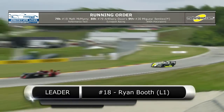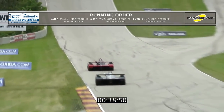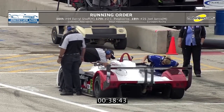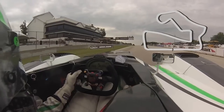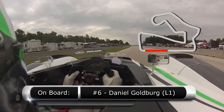We see the leader, number 18, Ryan Booth, being pursued by Sean Rahal of Comparant Motorsports as they're heading up out of turn 14, up the Road America straight. And we see some issues for Eurosport Racing. That is Joel Janko. We'll get some word on that. But let's first go on board with Dan Goldberg for a lap around Road America.